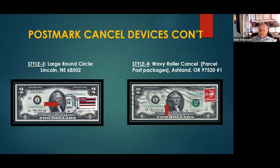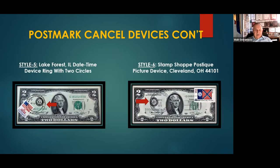The 4th style is a wavy cancel. I put this one because it shows the complete waviness. And these were used at this particular time on parcel post or packages, flat packages. It would just quickly run over it with the design. So these are not too common. This is from Ashland, Oregon.